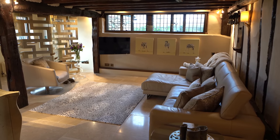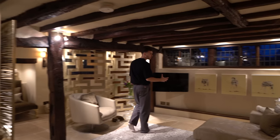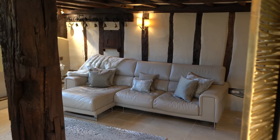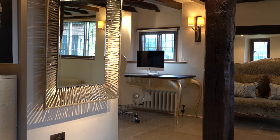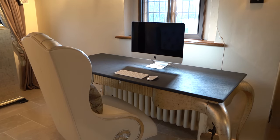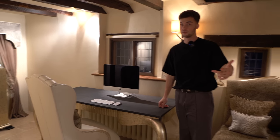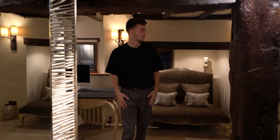Exposed beams, again, super characterful. Love this snug. Such a cool part of the house. You've got that living room in there, but if you want to just feel super cozy, this is definitely where you'd go, isn't it? We've even got an office set up as well. So this would be a great spot to get some work done on the side of the property for when you're working from home. But when you're not, I think we're like 40 minutes away from London. Yeah. So commuting's pretty decent in terms of commute time.